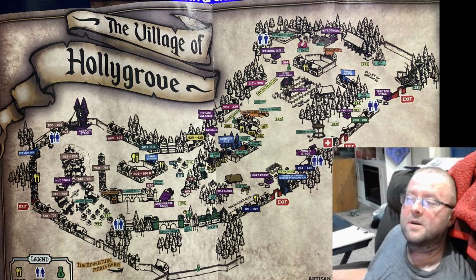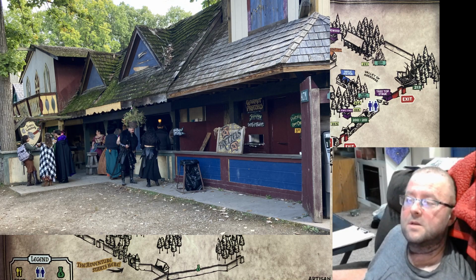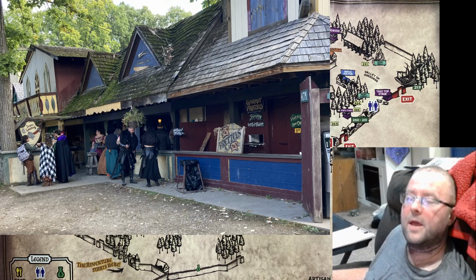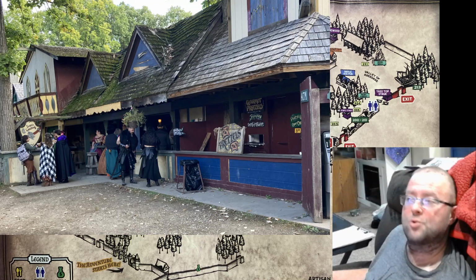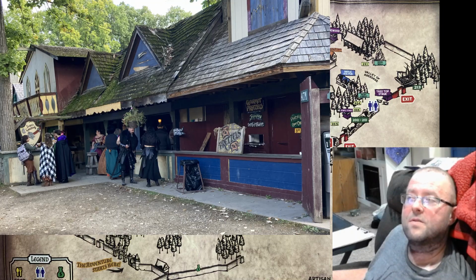Another really important source of sustenance is what I've been calling the bays. These are areas where there's a ton of small little vendors all packed into one. This is where you get the turkey legs and the bread bowls. You can get chicken sandwiches, chicken strips, mozzarella sticks, all kinds of stuff. The variety of things that are available in these bays is nuts.